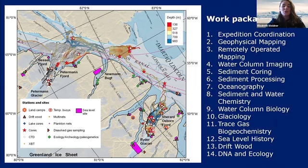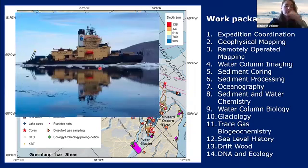There were 14 work packages. You can see them here. I'm gonna walk through each of them. They all had their own PI, principal investigator, and team of scientists working on them. And I'll start talking about those that were collected from Oden directly, either from deployed equipment from the A-frames or from a system mounted on Oden.